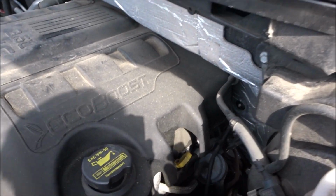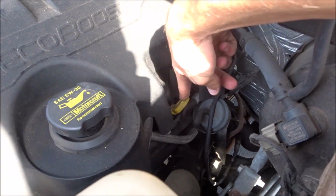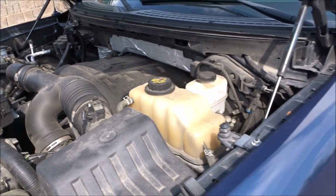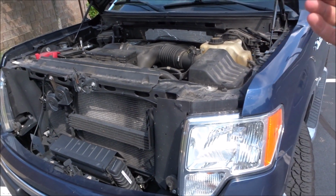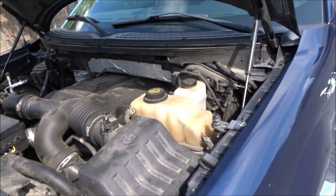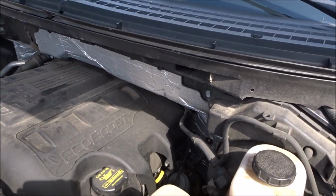is your transmission fluid. If you got an F-150 EcoBoost, which most of you guys watching my video do, this is your transmission's dipstick right here. You always want to check your fluid, especially if you are already reaching 30,000, 60,000 miles. Every 30,000 is the suggested service time interval for your vehicle's transmission fluid to be flushed and the filter to be changed. That will help prolong your transmission's life.